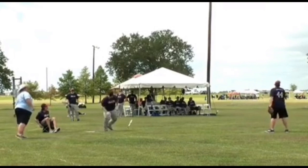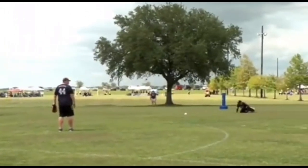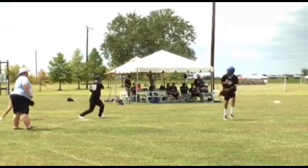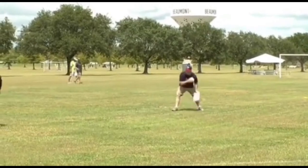And a high pop-up over in the left. And it's just dropping right in front of the first line of defense. They're crawling for the ball on their knees, and they do have an out. And it's slammed on the ground, bounced up and caught Johnny in the knee before bouncing out into right field.